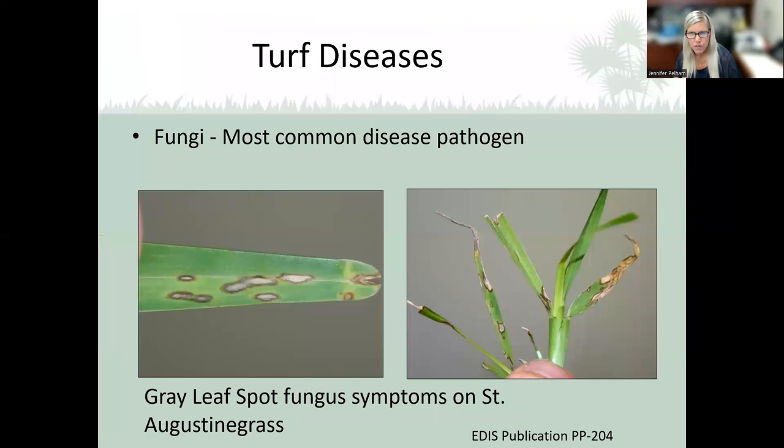This is a huge issue, especially with a new disease that we have in South Florida, which we'll talk about. So the first one, as you know, fungi is the most common disease pathogen. Remember, 85% of all the diseases out there are fungi. The first one is gray leaf spot. This is very, very common. I see this a lot on turf grass. It typically doesn't cause too much damage. You might see some thinning of the turf, but just as it sounds, gray leaf spot, you're going to get these gray leaf spots on the leaf blades.